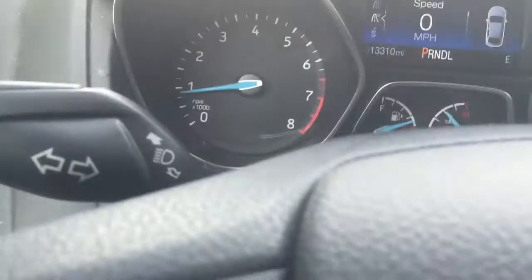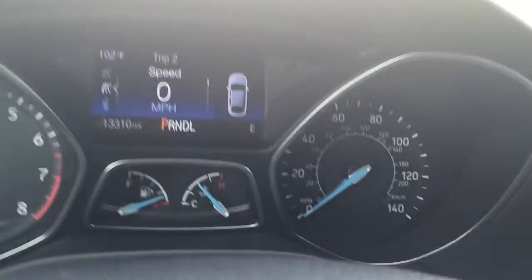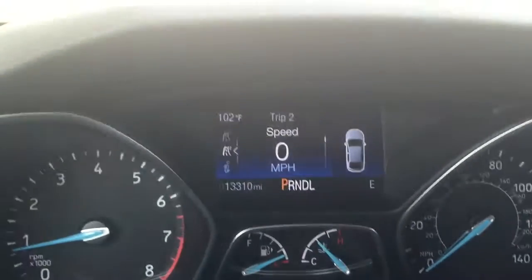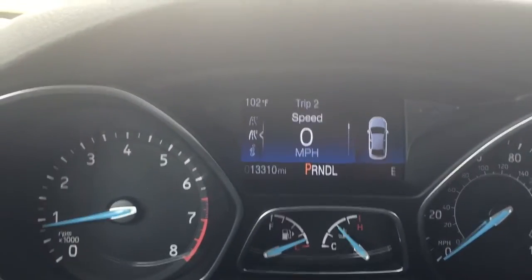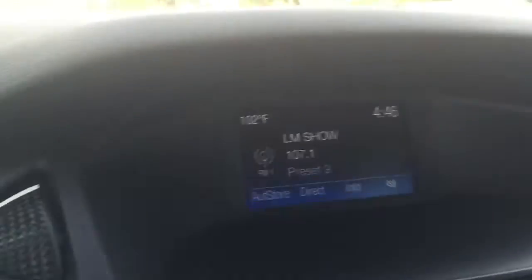So, clean dash, very clean dash. Everything's represented here. You know, RPMs, gas mileage, pretty clean, clear. All right, speed, you have everything there. Degrees. It says 102, but I don't really think it's 102 out.